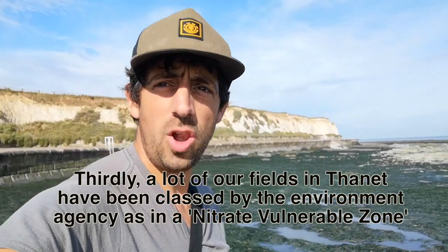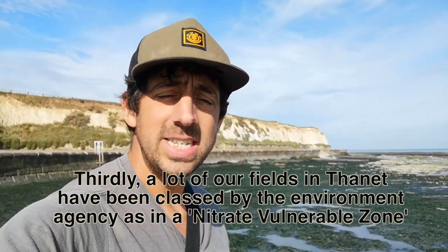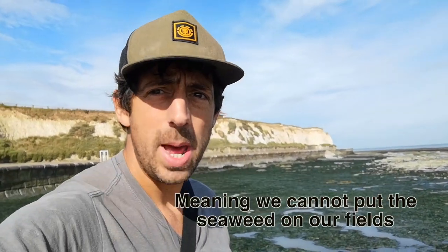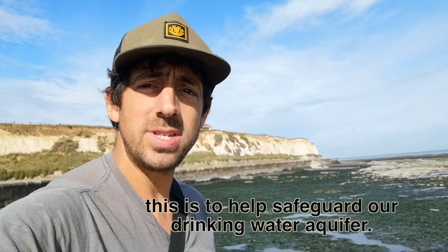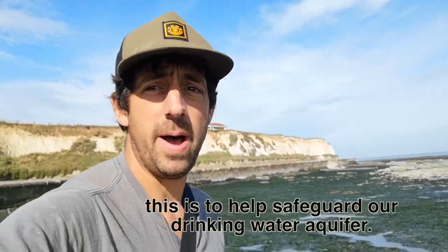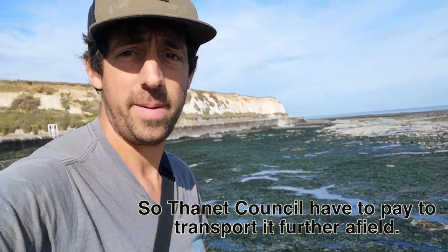And thirdly, a lot of our fields in Thanet have been classed by the Environment Agency as in a nitrate vulnerable zone, meaning we cannot put the seaweed on our fields, and this is to help safeguard our drinking water aquifer. So Thanet have to pay to transport this seaweed further afield.